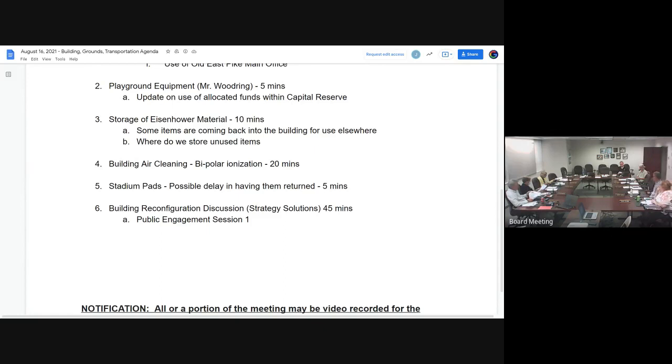This is the last quote that we had, back in the spring. Mr. Trout had this put together about putting bipolar ionization in different areas of the school, across all of our schools. I think this was handed out at that time to the entire board. The quote is to put units in pretty much all the unit ventilators across the district, across the buildings, for $190,000. That's ventilators in the classrooms.